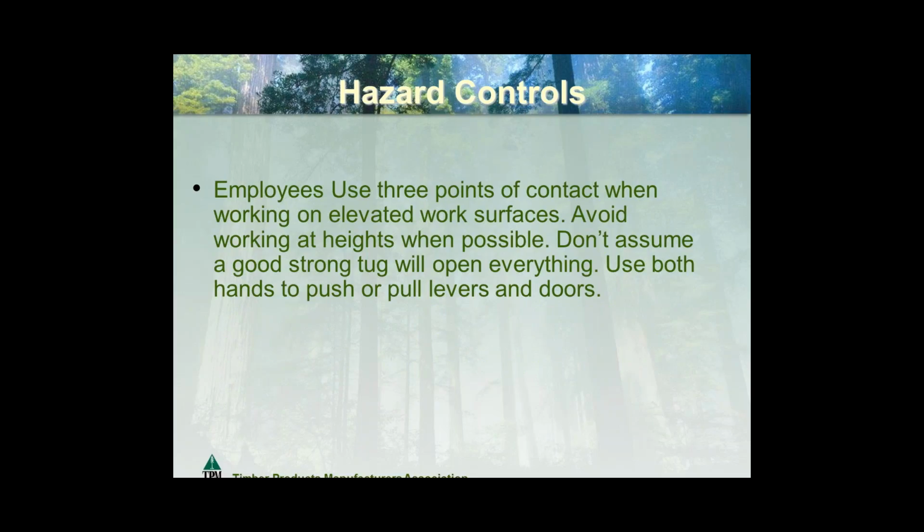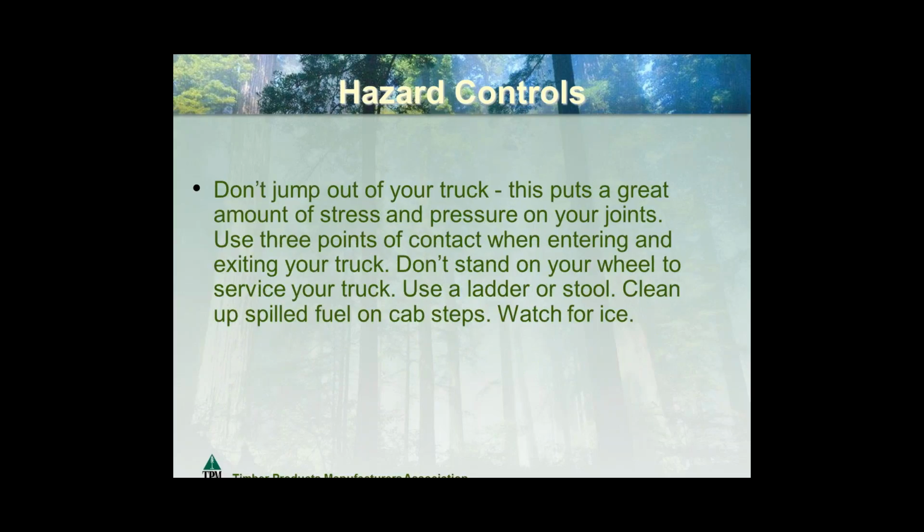Employees should always use 3 points of contact when working on surfaces. Avoid working at heights when possible. Do not assume a good strong tug will open everything, because that 3 points of contact keeps you grounded so you don't fall. Don't jump out of your trucks. Use 3 points of contact, use the stairs, use the ladders, whatever's there, but don't jump down. That causes lots of injuries. You look through the injuries for most companies, and a lot of them are caused by people jumping out of equipment.